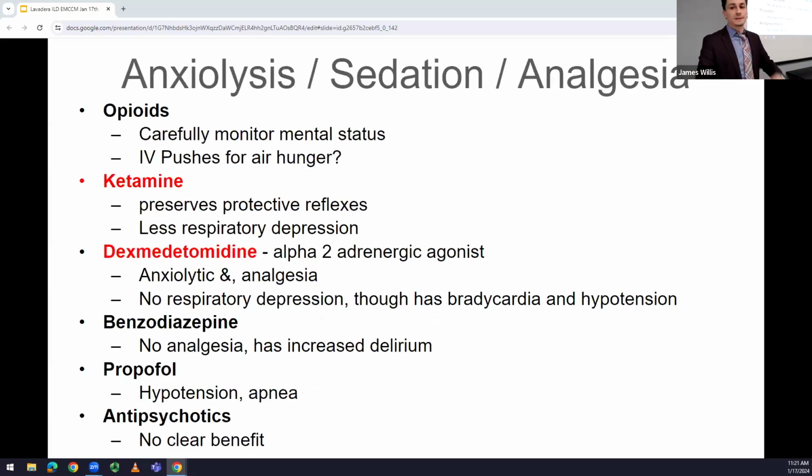So say the patient's not tolerating BiPAP despite changing the parameters and ensuring that the face mask is on correctly. Prior to intubation, you may consider anxiolytic and analgesic agents to help with synchrony with the machine in order to optimize tidal volume. So these are your options. Number one, opioids. Opioid infusions may help with the respiratory rate, but their mental status is going to go down. So perhaps a better strategy is low dose IV pushes to help with air hunger.